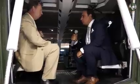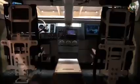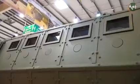This is the Hamza 6x6 basic layout. This is a layout of an armored personnel carrier. There is a driver and a commander in the front, and there are 10 troops facing each other. Each row has 5 crew. You can see behind each seat there is a glass for sighting, and you have the shooting ports as well. You have 2 escape hatches in the front, 2 in the rear.